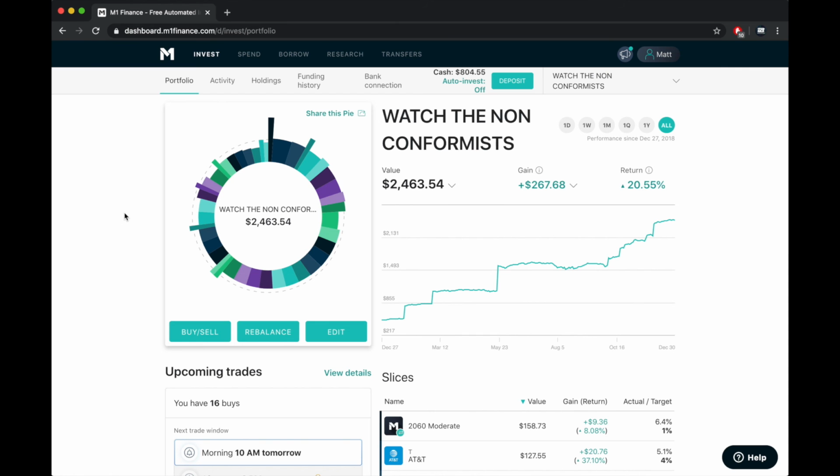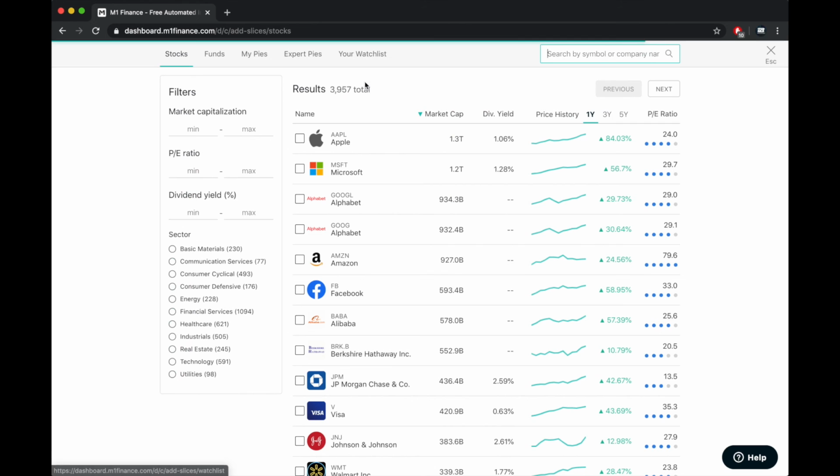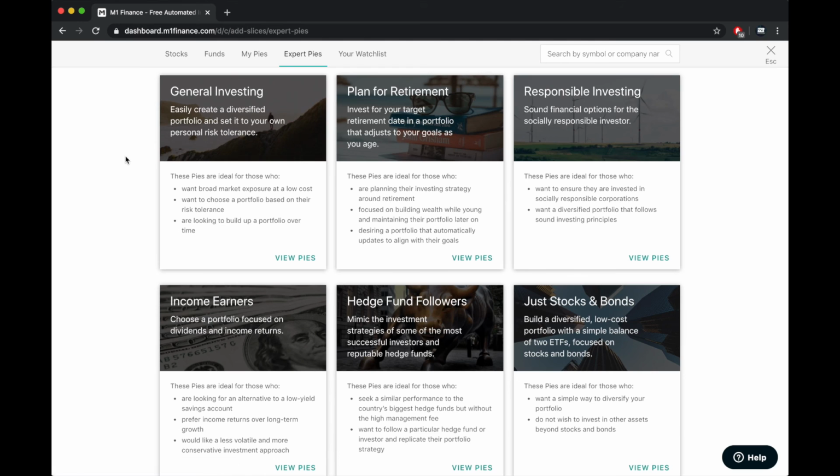One thing I do want to cover real quick, actually, is if we go into Edit and go into Add, this is a very key portion of M1 Finance. It's this Expert Pies section here. If you have no idea what you're doing in the market, say you're new and you just know that getting into the market is something that's very important for retirement, I would highly recommend that you come and look at some of these Expert Pies.